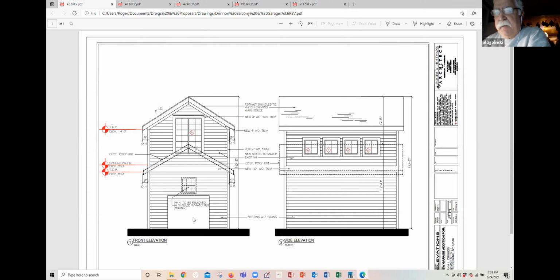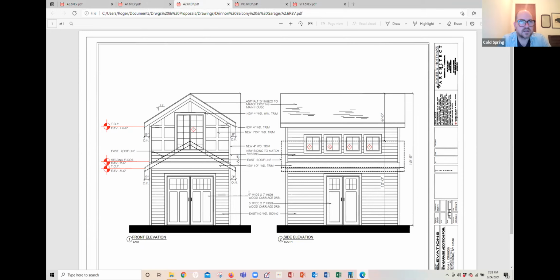How about the front elevation? Oh, I see it now. In the front, we have the garage, and on the side, that side would face Main Street, that side elevation south.